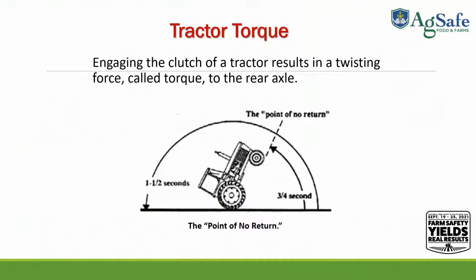Okay, tractor torque. So engaging the clutch of a tractor results in a twisting force called the torque to the rear axle. Under normal circumstances, the rear axle and tires should rotate and the tractor will move ahead. If this occurs, the rear axle is said to be rotating about the tractor chassis.